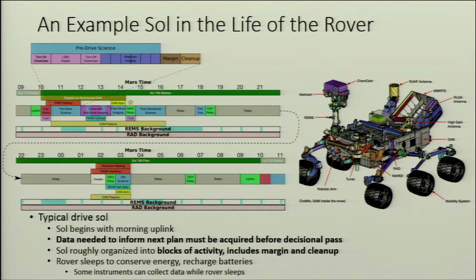We're going to start planning, say, at 8 a.m. today, for example. Whatever passes happen to get data down in time to be before that day's planning session begins, that's all the data we're going to be able to use to make decisions on that day's plan. And so the last pass that gets us data to inform that next day's plan is called the decisional pass. And the rover can still do things after that pass. It can collect data, but we can't respond to that data while we're coming up with that plan. So we won't know what it has done, perhaps if it got into trouble, we won't know about that till the following day, and we can't respond to it in the current day's plan.